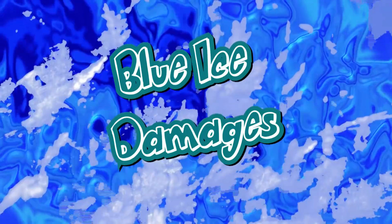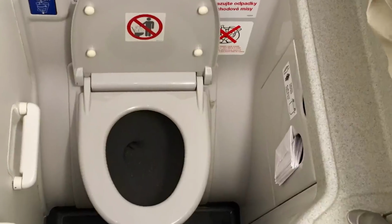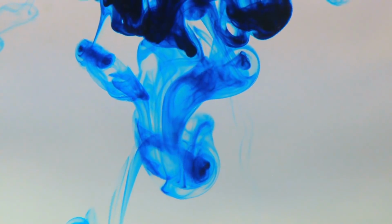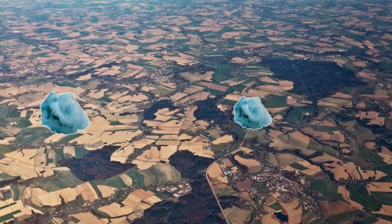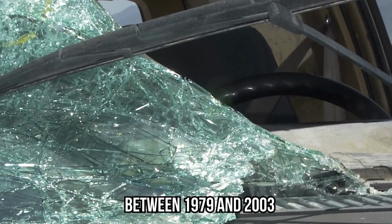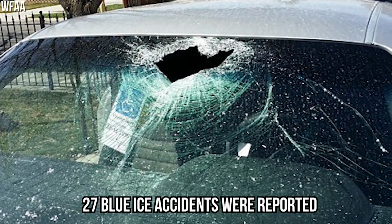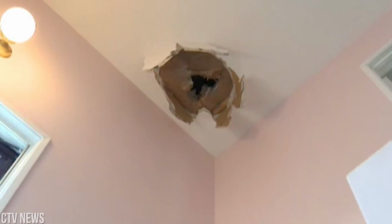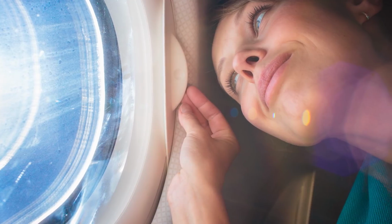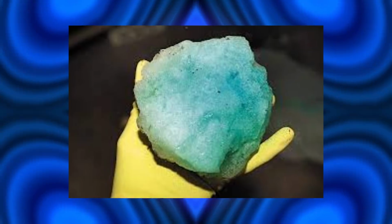Blue ice damages. Have you ever heard the reports of blue ice falling from the sky? Blue ice occurs when that same blue deodorizing liquid from an airplane toilet leaks into the sky and freezes at high altitude. You'd be surprised by just how destructive airplane toilet waste can be. Between 1979 and 2003, 27 blue ice accidents were reported, and some were even so strong they smashed cars. Although no fatality was ever officially reported, the smelly but powerful incidents alone were enough of a reason for the airline industries to look into a better solution.